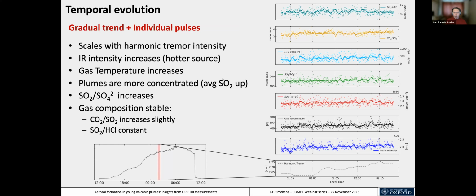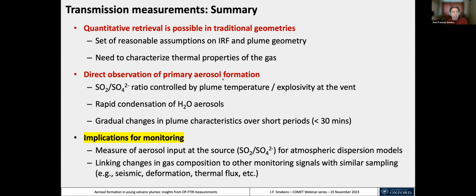The sulfur to chlorine ratio then remains fairly stable, and as does the sulfur to fluorine ratio. And so in summary, I hope I've shown that quantitative retrieval is possible for those traditional geometries, if assuming a set of reasonable expectations in terms of the response function of the instrument and the plume geometry. However, there's a need to characterize the thermal scene and then the gas temperature fairly well.